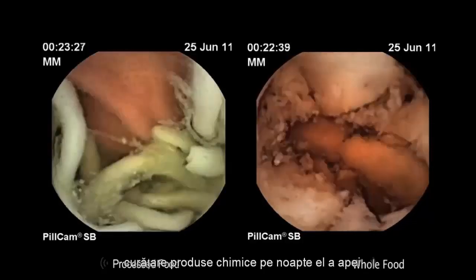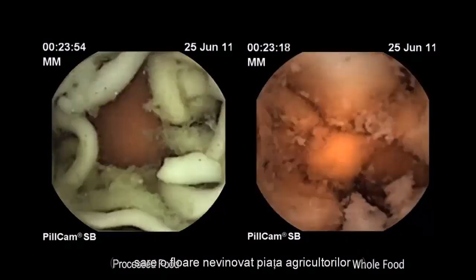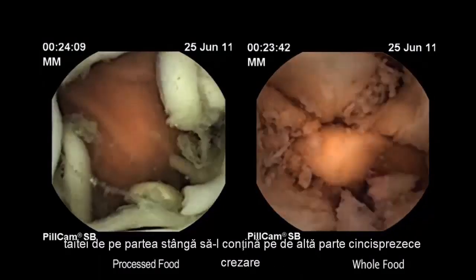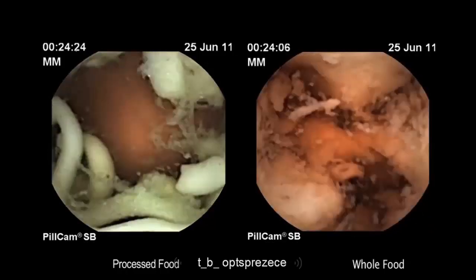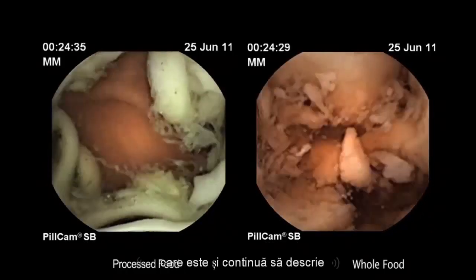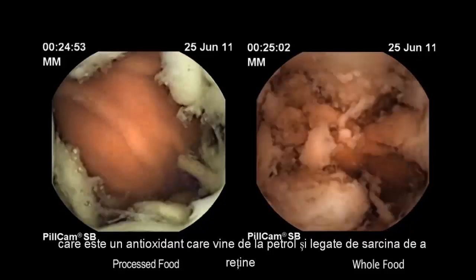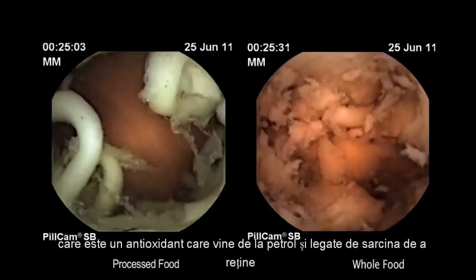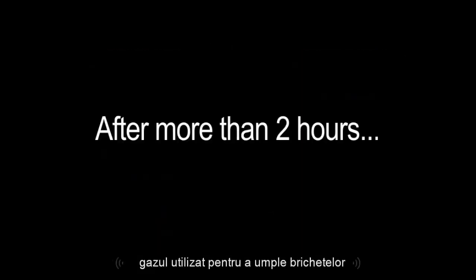We made the noodles on the right with water, salt, and eggs and flour from the farmer's market. The noodles on the left contain, among the other 15 ingredients, TBHQ, which is the acronym used to describe tertiary butyl hydroquinone, which is an antioxidant that comes from petroleum and is related to butane. You know, the gas used to fill cigarette lighters.